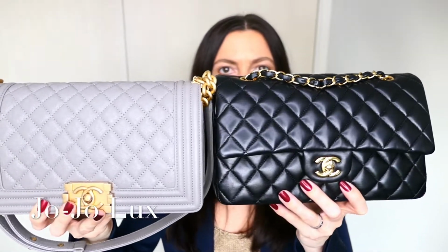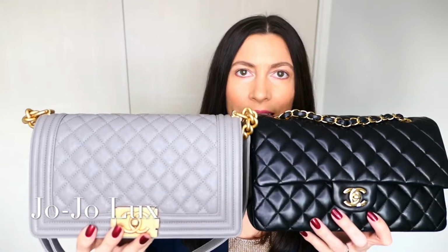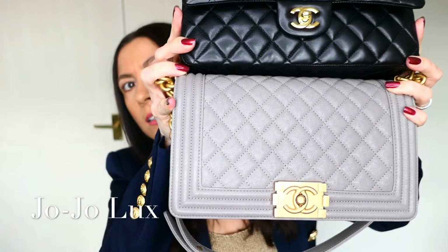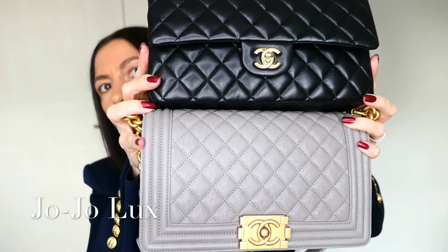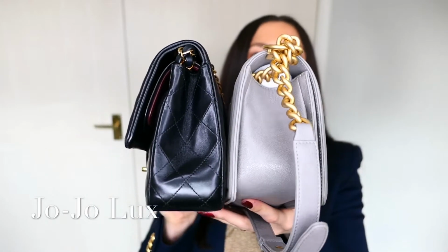side by side. You can see there's a bit of a size difference, but if you were to compare a classic flap with a boy bag, not the small, the medium large classic to the medium boy is I think the closest match for those two together. And then I'll show you the other way, one on top of the other. There you can see the length, and then the other side you can see the width.